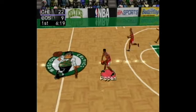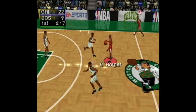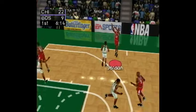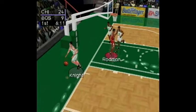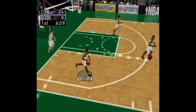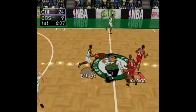Inbound pass to Pippen. Passes to Harper. No look pass to number 23. He takes the three. Rodman with the reverse jam. Boston is trailing by 15.